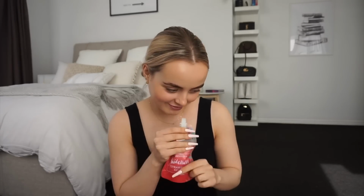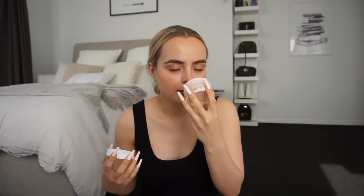We have strawberry gelato. I'm so excited to smell this. Oh my God. That smells like lollies. Far out, that's good. Body oil. A Fruity Loops whipped soap. These scents. Oh my God, that's so weird. It almost has like a lemony scent. Rude. I'm doing a haul.